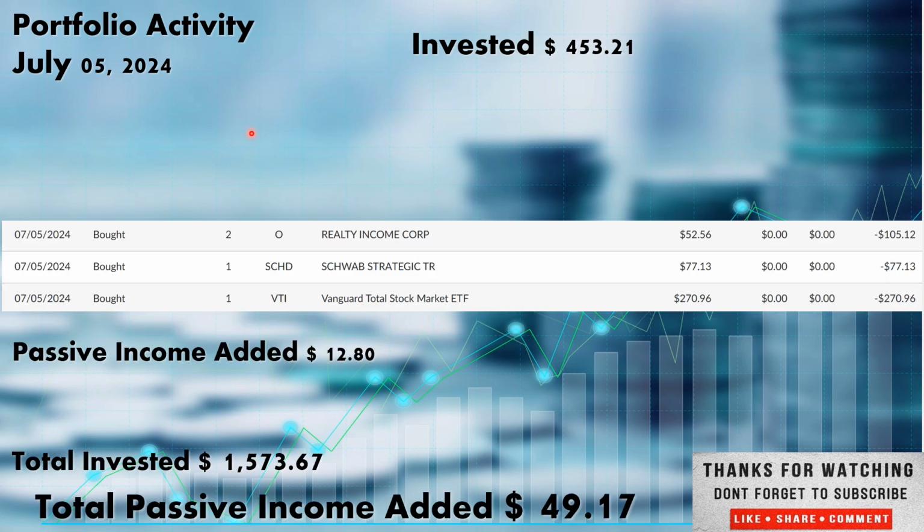Now we weren't quite done. We did go back in on July 5th and added an additional $453.21. We picked up 2 shares of Realty Income, ticker O, the monthly paying REIT. We picked up those 2 shares at $52.56 per share.